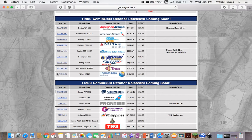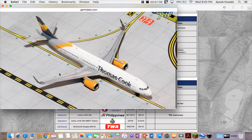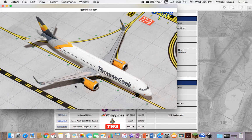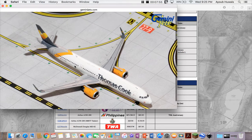Next, and last but not least, we got a Thomas Cook A321 Sharklets. I'm guessing this is just, for some reason, the engines look really big to me. I don't get it, but this one looks kind of iffy. The engines are too big, unless this is an A320neo. The Sharklets look a bit sketchy. The tail is very skinny. The wheels are kind of big, but yeah.